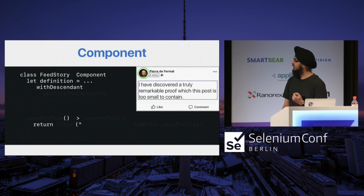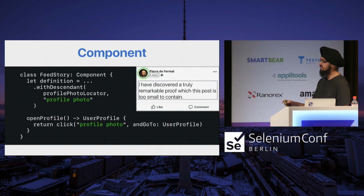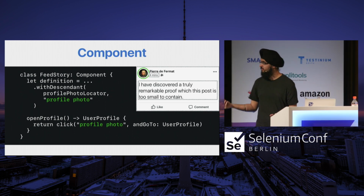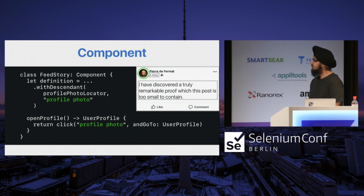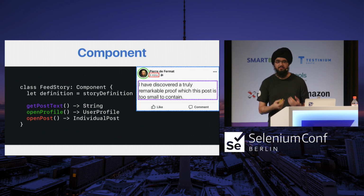Similarly, we can have an action to open the profile of Firma here. So here we would just say click and go to. Again, we want to have everything semantic, so we don't want void methods here. So we say this would end up on a page object called UserProfile. So how does a component look at the end of the day? It looks like a definition with predefined methods on it, which have associated semantics.